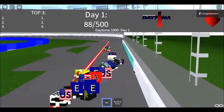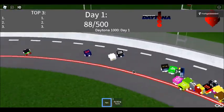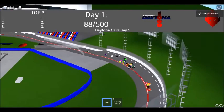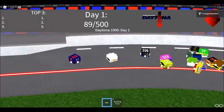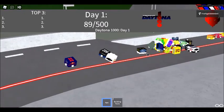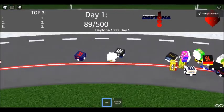Oh boy. And Limpton Racing, trying to make a move. Almost got it done. You just need that little bit of a gap when you try and take the lead away. You just need that. Oh, and look out. Look out. Here comes the 420 car.